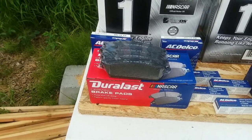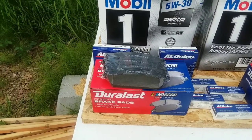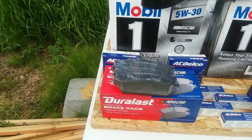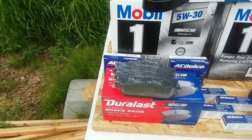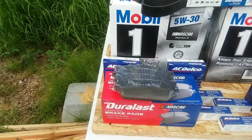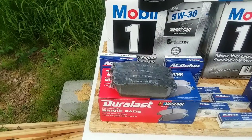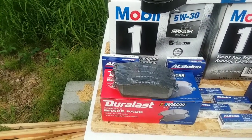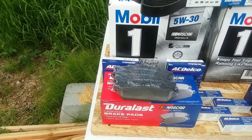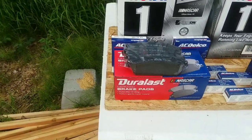I personally like using the less expensive brakes, the ones that wear down a little faster, because they're a lot easier on the rotors than the really expensive brakes that are really super hard. So I would rather keep my rotors smooth and change my brake pads more often than have to change my rotors out every time I do a brake job because I'm using brake pads that are really, really super hard. If you understand where I'm coming from.